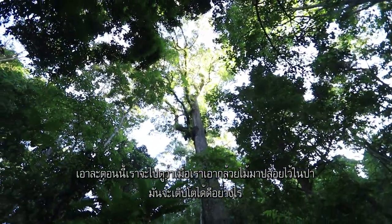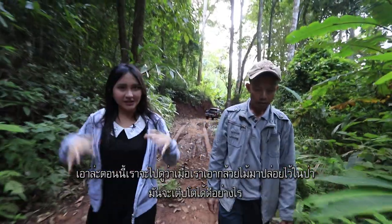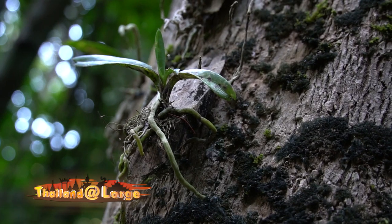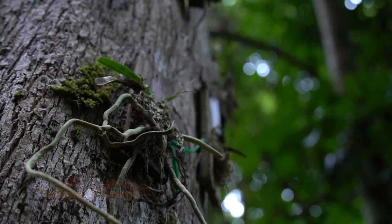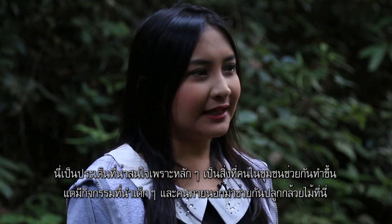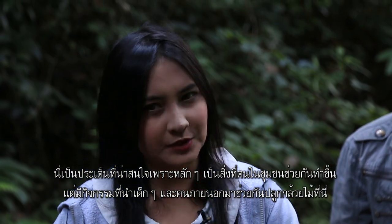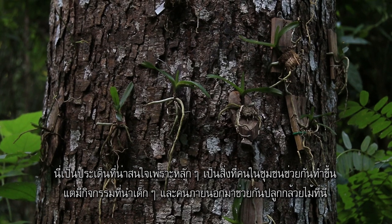Okay, so now we're going to see how we actually leave the orchid that we have in the forest, in nature, to make it grow better and faster. This is a really interesting topic, because mainly people in the village do it, but they also have an activity that brings students and people from outside, like tourists, to come out and try leaving the orchid here.